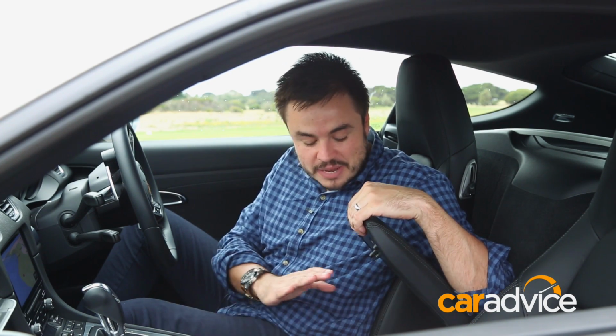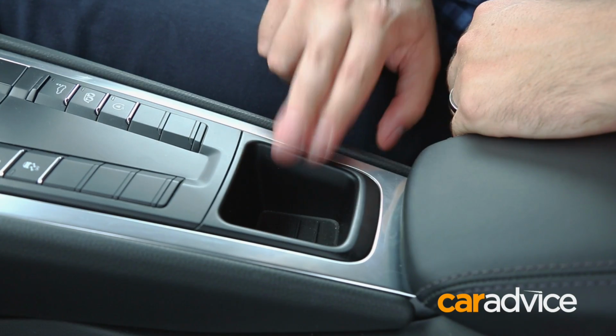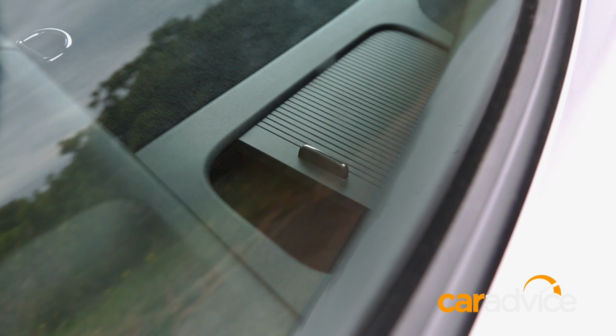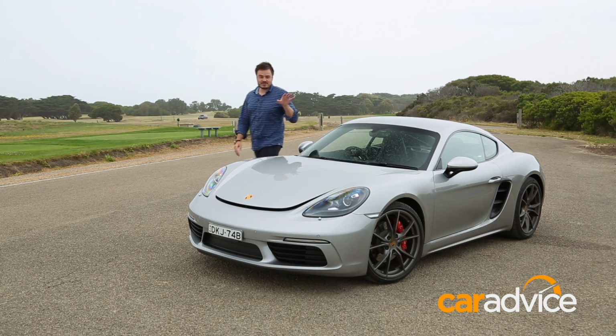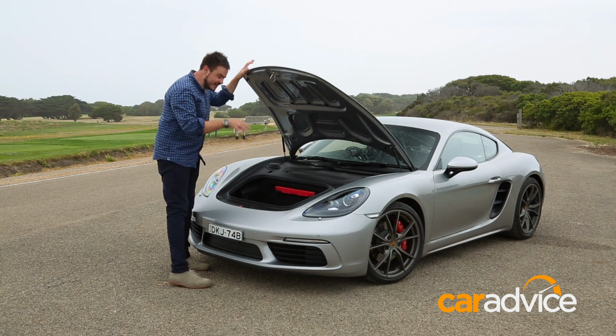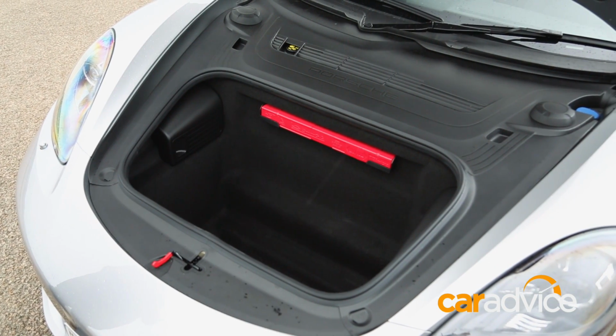So surely a tiny little sports car like this would be compromised in terms of storage. Well, no, actually. In here, you've got a space to store your wallet, keys, and other odds and ends. There's also a cavity for coins. You've got a generously sized glove box, door pockets, plus 2 cubby holes with sliding lids behind the driver and front passenger. There's also this storage up the front, 150 litres, and it is a massive deep cavity. In fact, it's big enough to store a full-size suitcase.